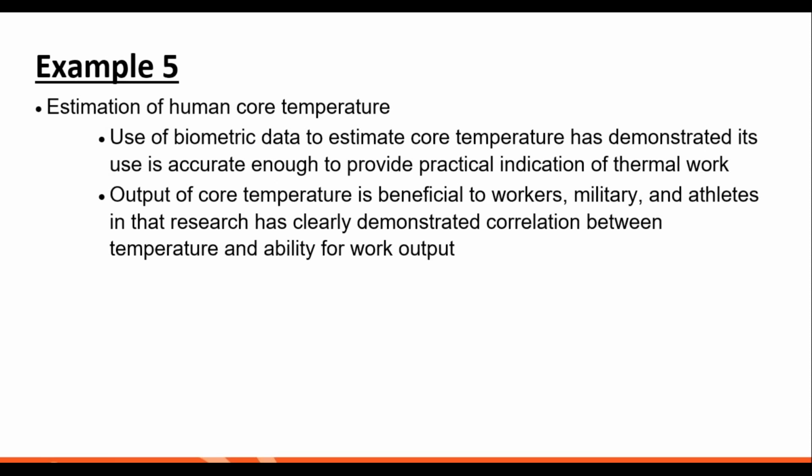An estimation of human core temperature. Right now we're doing that primarily with just using heart rate, changes in heart rate over time. It's meant to be used during work situations, meaning exercise or military situations, and we monitor. You can estimate that core temperature, and there's a very good correlation between your internal core temperature getting to a certain level and decreases in performance or ability to do work output. So you can monitor that.